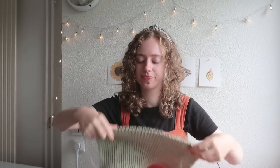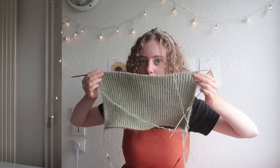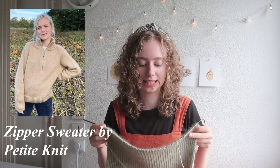Also, not so many. I have actually just one that I can show you. Yeah, I have just one. And that is this one. Yeah, this is the right side I am showing you. Da-da-da! Look at this beautiful twisted rib. And the thing that I'm working on now, this is the zipper sweater by Petite Knit.